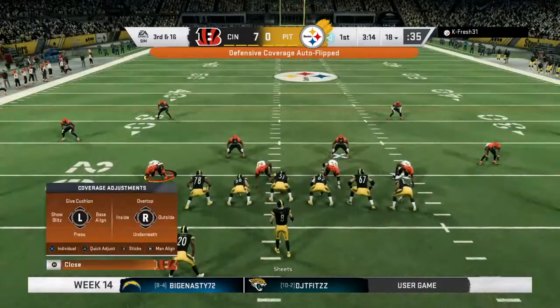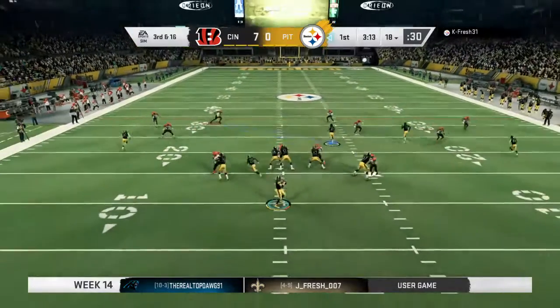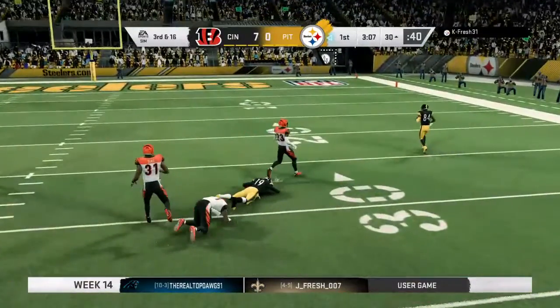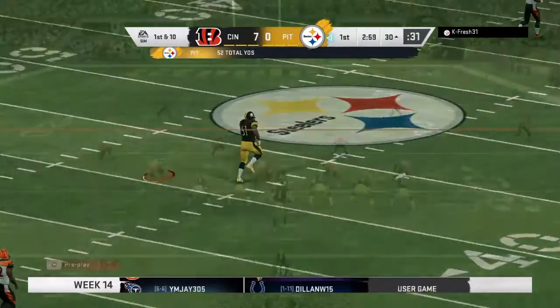Incomplete pass on that last play, and that means they'll need to come up with something here on 3rd down. Operating from the gun. Sheets going top shelf for Smith-Schuster. And that's caught inside the 35. And he gets all the way down to the 30-yard line.